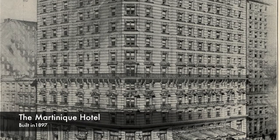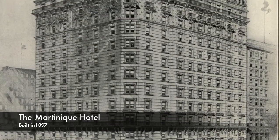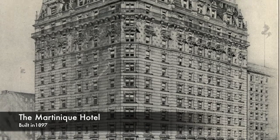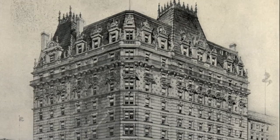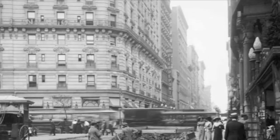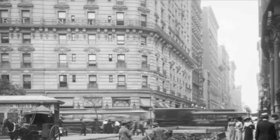The 19-story, 533-room Martinique Hotel, located near Broadway between 5th and 6th Avenue and between 32nd and 33rd Street, underwent a couple of construction phases. Construction began in 1897 and the hotel opened the following year. The second phase of construction was completed in 1900.